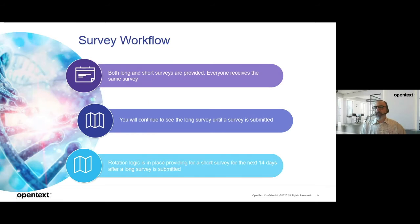So in summary, in terms of the survey workflow, both long and short surveys are provided to everyone. Everyone will receive the same survey, at least the first page. You'll continue to see the long survey until a survey is submitted. Once you have submitted a long survey, rotation logic is in place to send you a short survey for the next 14 days. That's us understanding that you don't always want to take time or have the time to respond to surveys, so we send out the shorter survey, which should take a little less time to complete.